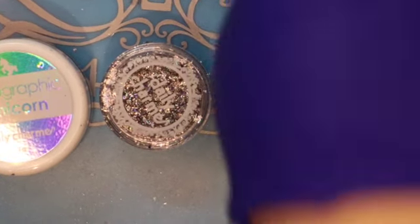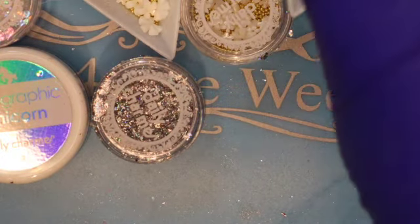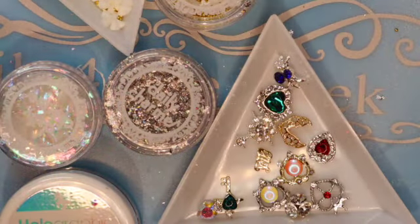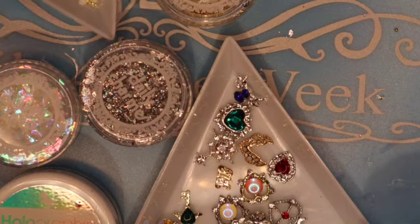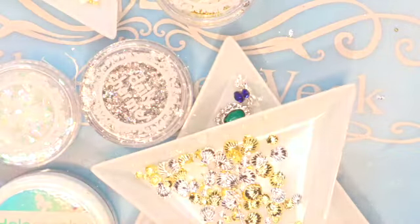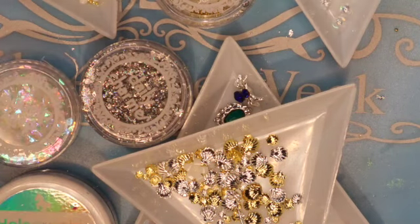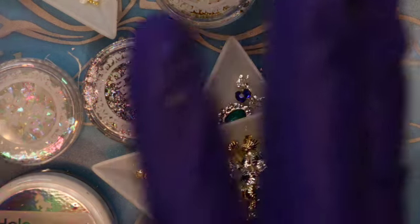That's all that I purchased. That's what I got from the mystery nail art bag. I thought it was a pretty good deal. I really liked the chrome and that flake, along with all of the charms. There was a ton of charms in this bag. Ton of different stuff. I really like this bag. I hope you did too.